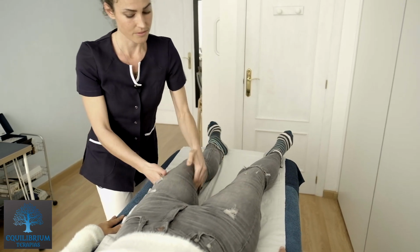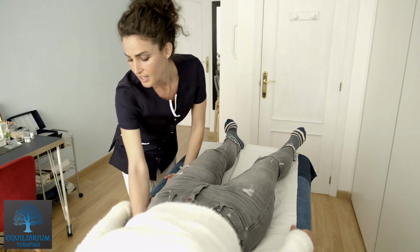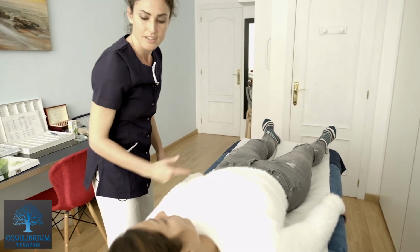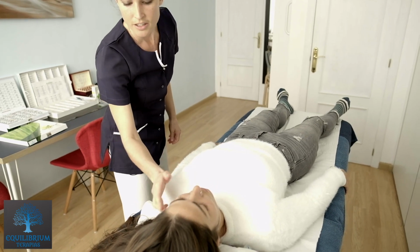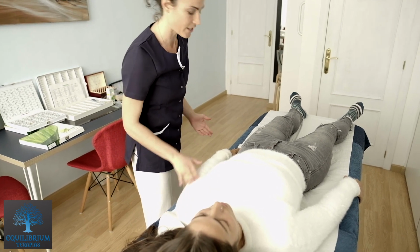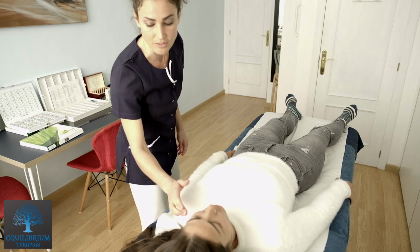Okay, so after this correction, I'm now going to run the meridian energy line for the small intestine. So in kinesiology, we use the concept of Chinese acupuncture, but we do not use needles in order to move the energy.